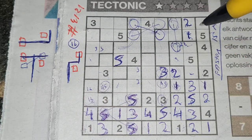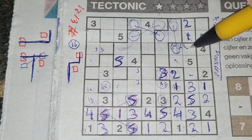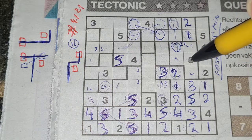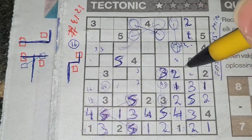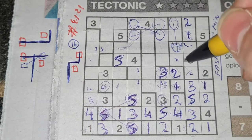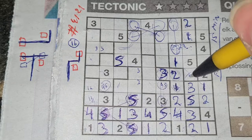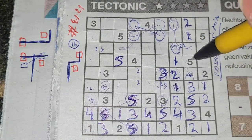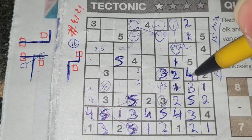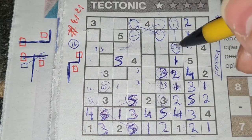Okay. Yeah. These 2 boxes cannot be a 1. So the 1 could be here, could be there. We already have a 1 here. So no 1 there. The only place left for the 1 should be there. I think this box should be a 4 because it can be 1, can be 2, can be 3. Should be a 4, cannot be a 5. It's definitely a 4.